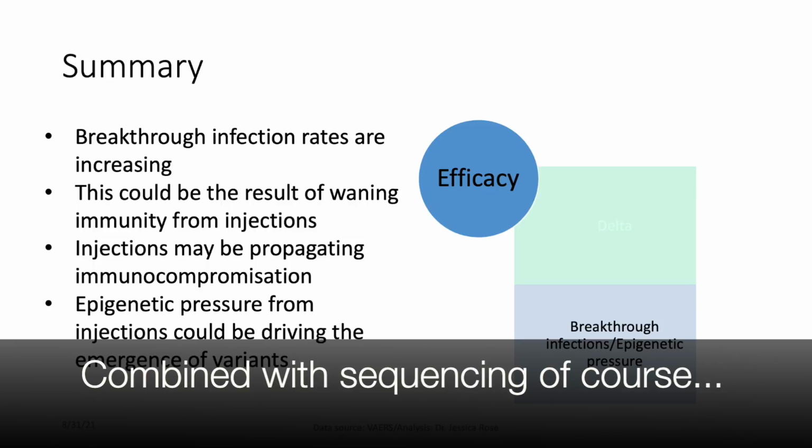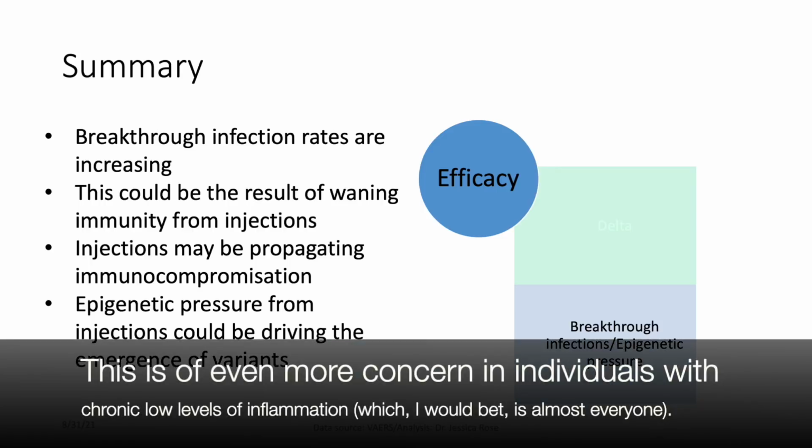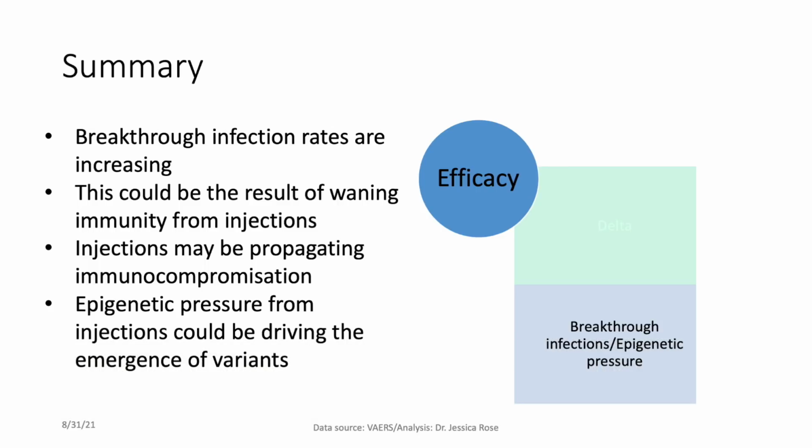And this actually could be the result of waning immunity from the injections. It's also possible, based on what I'm seeing in the adverse event data in VAERS, that the injections are propagating immunocompromisation. They're actually rendering people less able to mount a potent immune response. And the epigenetic, this is the most concerning thing for me. It's possible that we're driving the emergence of more deadly variants with these injections.